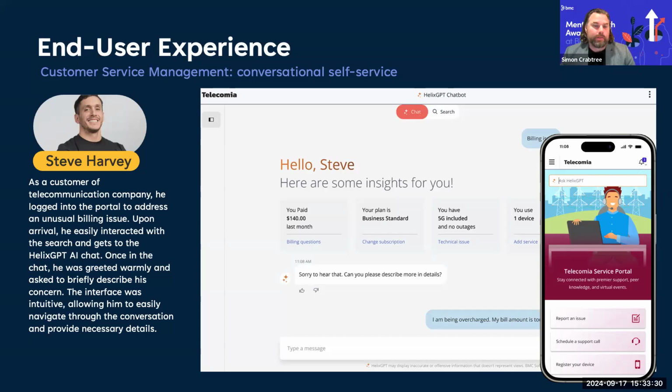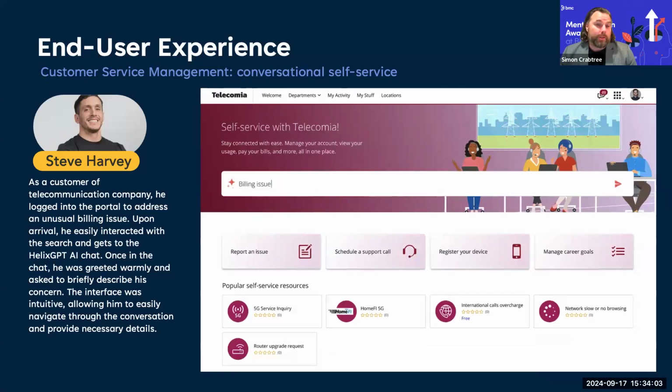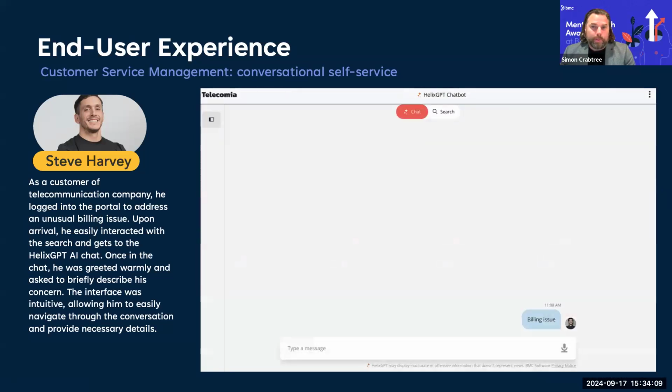And so let's have a look at how Helix GPT will be integrated into the BMC Helix platform to really showcase and provide value to Steve, who is the end customer of the telco company, with the issue that he has. So first of all, Steve logs into the service portal using his mobile phone and jumps into a chat session. And he reports that he's got a billing issue, and he needs obviously to help resolve his billing issue.